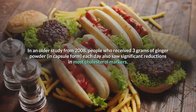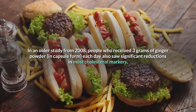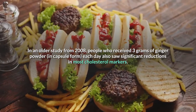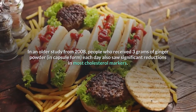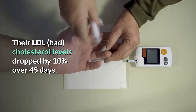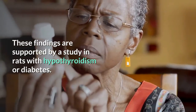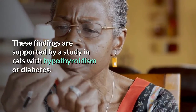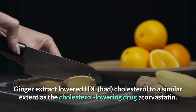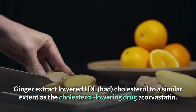In an older study from 2008, people who received 3 grams of ginger powder in capsule form each day also saw significant reductions in most cholesterol markers. Their LDL (bad) cholesterol levels dropped by 10% over 45 days. These findings are supported by a study in rats with hypothyroidism or diabetes. Ginger extract lowered LDL (bad) cholesterol to a similar extent as the cholesterol-lowering drug atorvastatin.